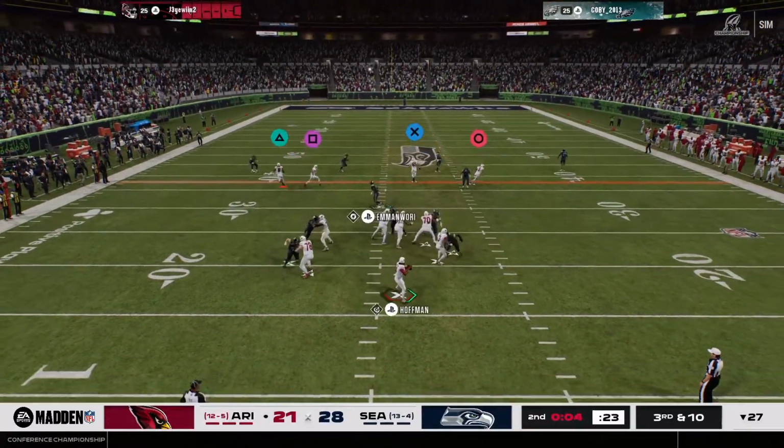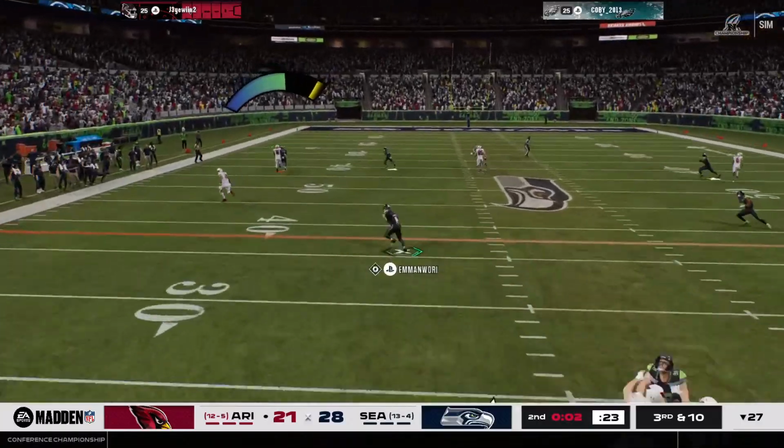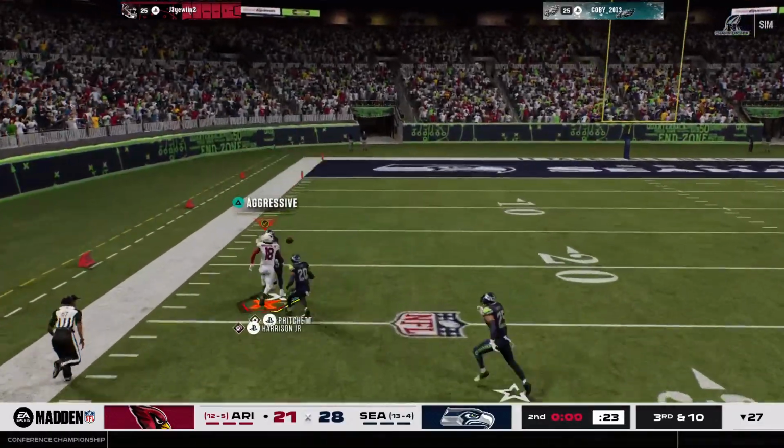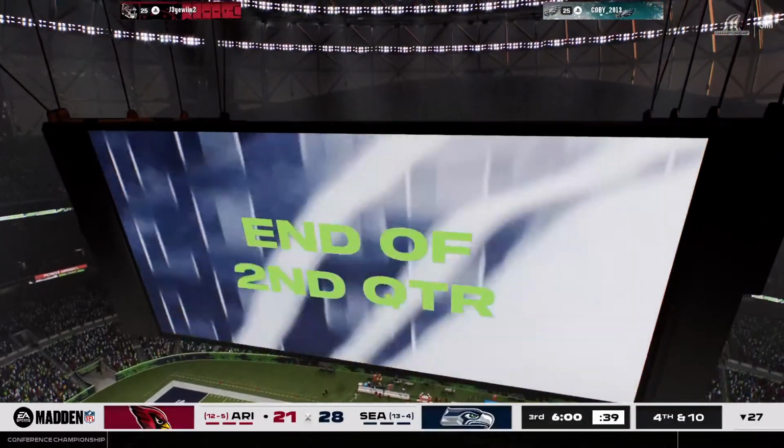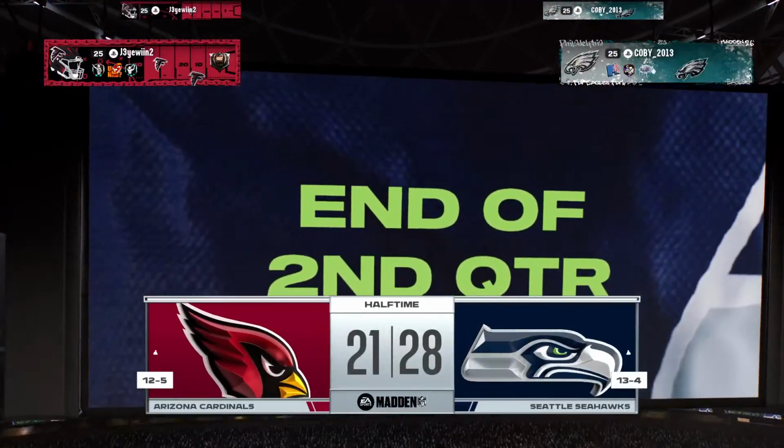Looking to throw. He's trying to push the field. His final shot of the half will not connect. That ball's incomplete. No time remaining in our first half.